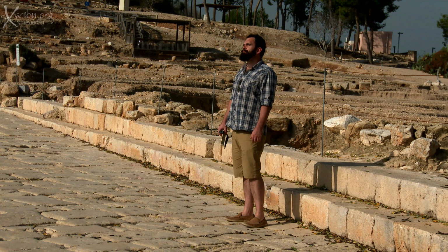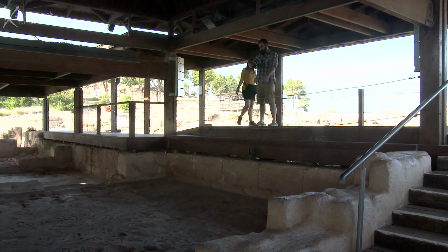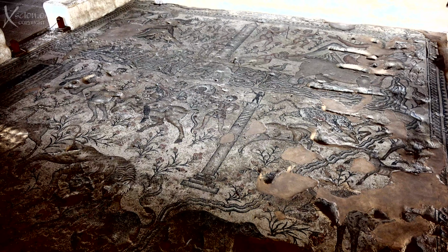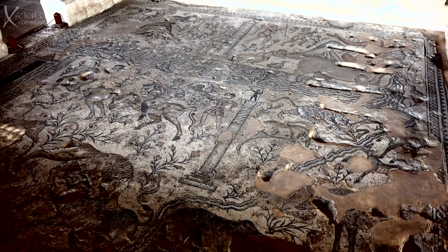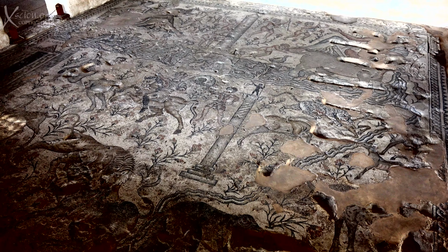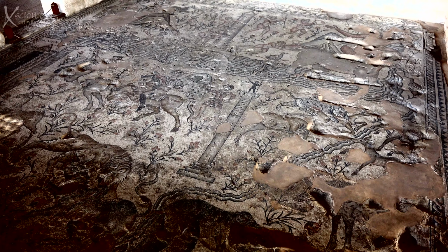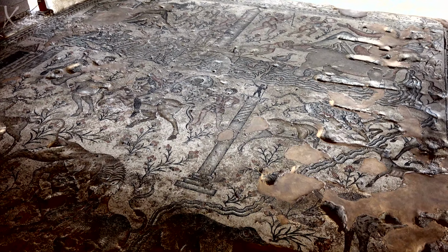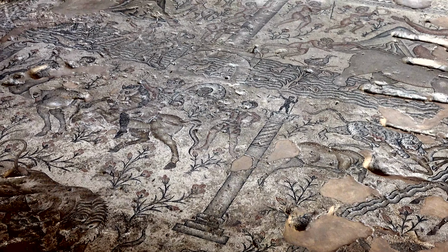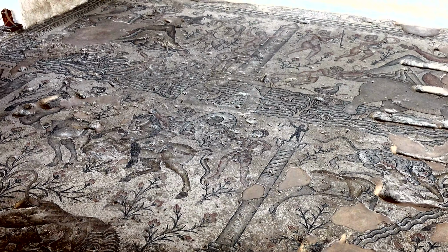We then visited what's known as the Nile House, where an elaborate mosaic floor was discovered depicting annual celebrations in Egypt when the Nile overflowed. This is the Nile Mosaic, depicting 4 different scenes. First, beyond the Nile, then announcing the good news, measuring the Nile's height, and then, quote, "Egypt is the gift of the Nile."